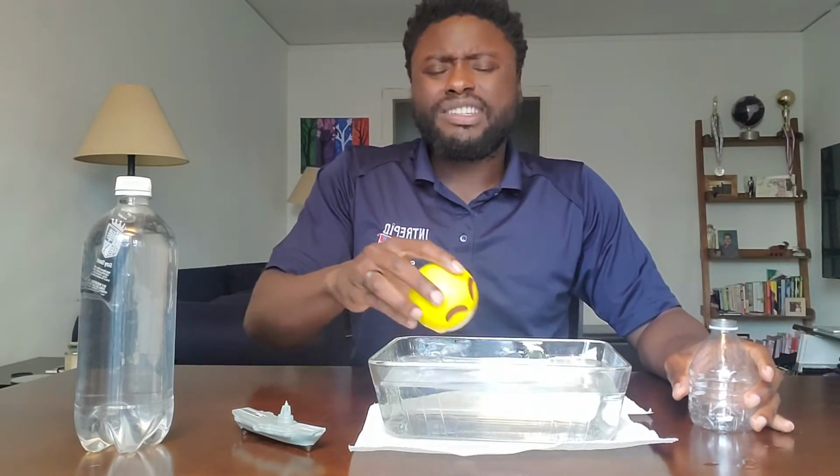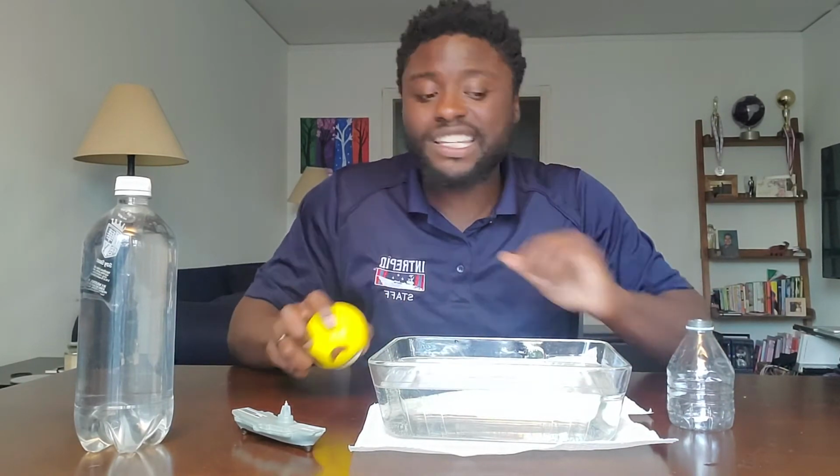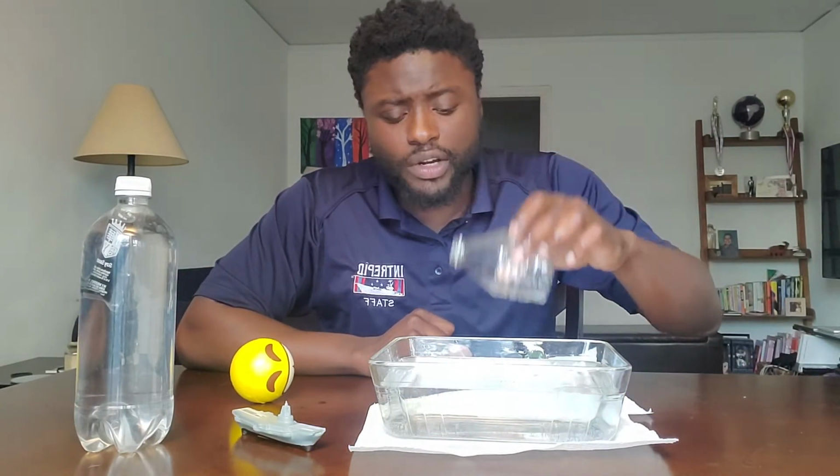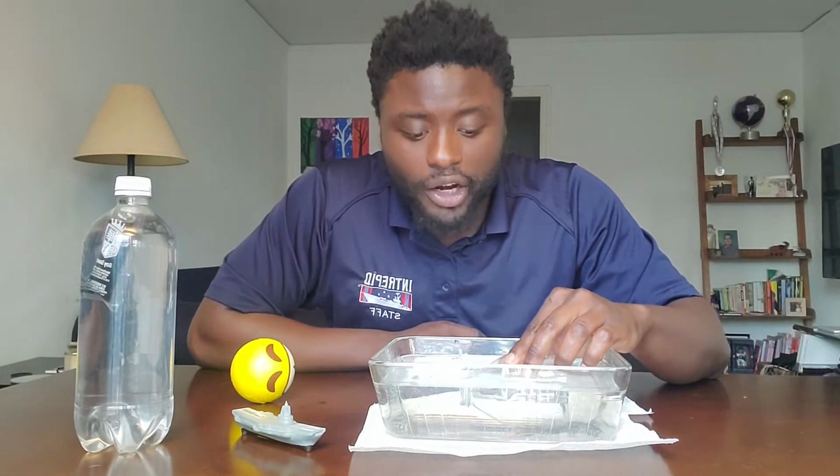Now, is there ever a time where you want your ship to sink? Well, in the case of a submarine, you might want to. Submarines work like this. You can imagine that this bottle is a submarine. If it's sitting in the water, it's going to float. We have to make it more dense, which means that we have to add water. And if we add water, our submarine actually sinks, right? Because it gets more dense.